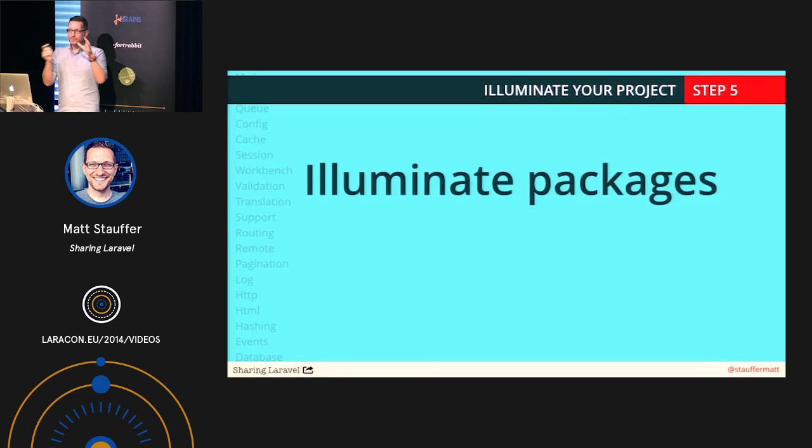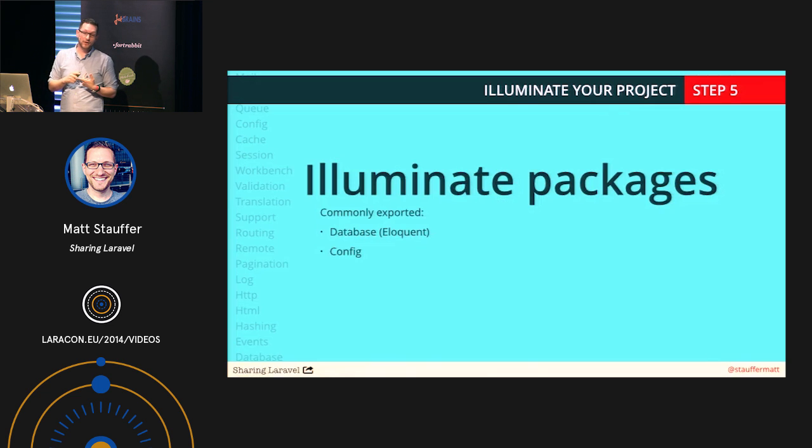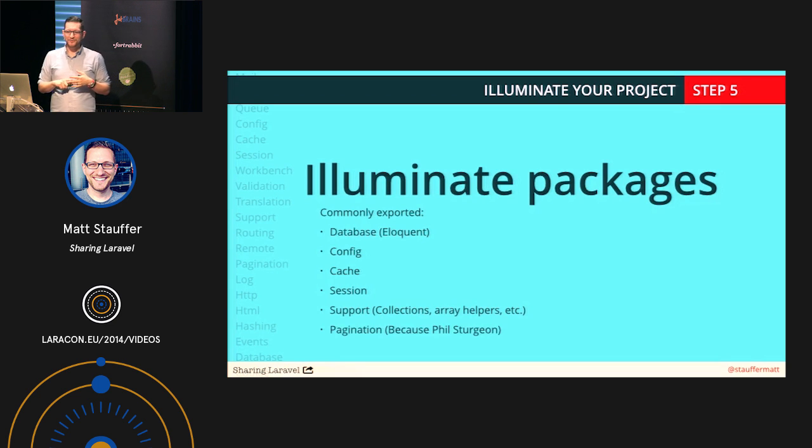Illuminate packages, remember, that's the unique one, and you usually have to have Laravel up and running to use these. And somebody asked yesterday, how do I use Illuminate in my project? And I thought, ooh, me, but that's okay, because you're here now. So some of the commonly requested ones, you can see I've got a little list along the side there, but commonly requested are using Eloquent elsewhere, using config, using cache, using session, using the support, which means kind of like a collection, some of the array helpers and that kind of stuff, and using pagination because Phil Sturgeon.